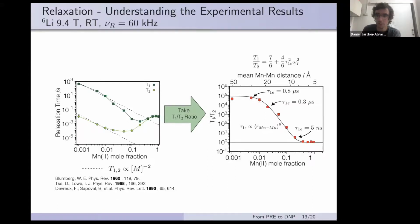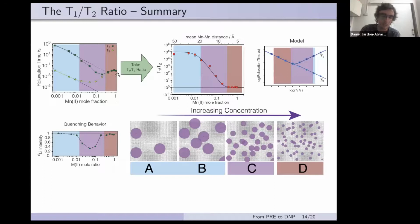So trying to summarize what I've talked about until now, showing here the relaxation data again and the quenching behavior, and now we're going to compare this with the graph, the BPP model, right? So at very low concentrations, we have a very long correlation time. So we must be somewhere here in this figure, where T2 is very short and T1 is relatively long. So in this type of scenario, because T2 is strongly affected by the paramagnetic center, there will be a lot of nuclei that we are not able to detect. These are the quenched nuclei.